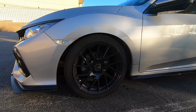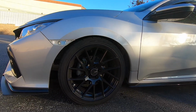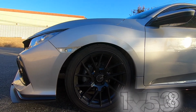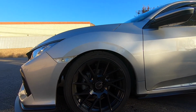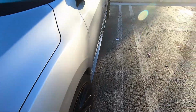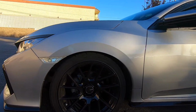All right, moving to the wheels. So we are lowered on BC Racing coilovers. Got these clear side markers. The wheels are Enkei TM7s, which are 18 by 9.5, with some Nitto NT555 G2s, which are a 265/35. It is an aggressive fit. I actually had to roll the front and the rear. Probably went a little bit too much on the rolling, but made it fit.